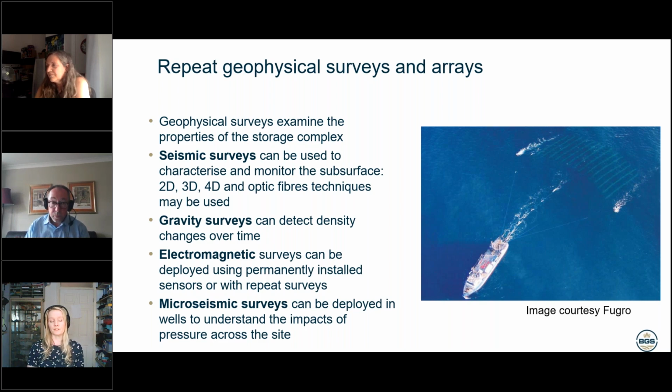There's also the very emerging technology of optic fibres, which is a really fast-growing field, and the sensitivity and accuracy of this technique is improving very rapidly, to the point where downhole fibres could be used in place of conventional geophones, and some storage sites are proposing to do this as an effective long-term monitoring strategy. And we can use gravity surveys looking to detect density over time, electromagnetic surveys, and we might have permanent installed sensors or undertake repeat surveys. And we're also interested in microseismic surveys, which will help us locate and quantify any microseismic events, so any tiny tremors in the subsurface.